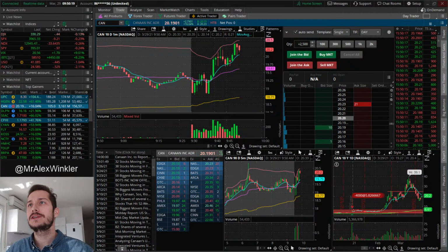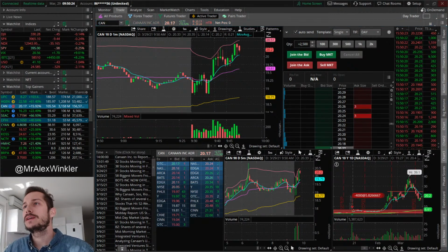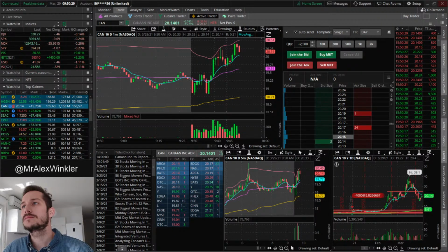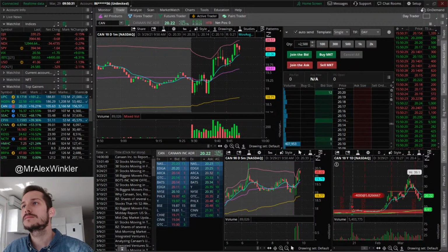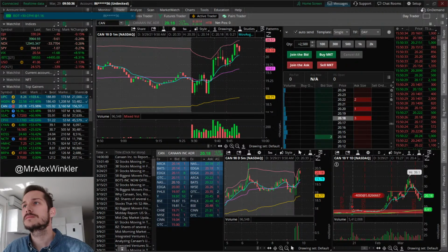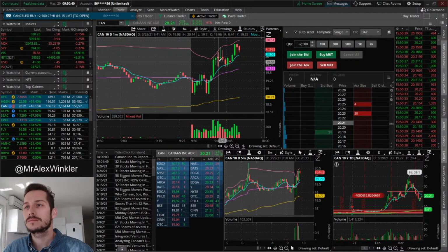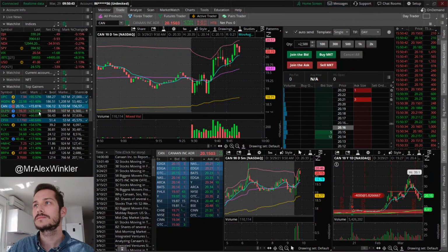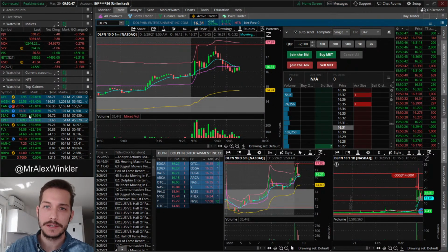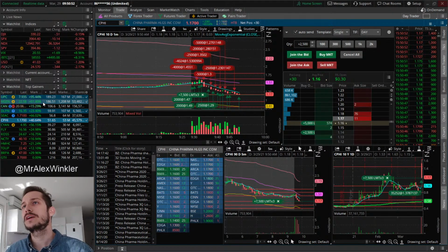I'm watching CPHI, possible second dip on this one. Feel like I'm getting a slightly better read on it. Small entry on DLPN. I mean CPHI. Sorry, there's too many tickers today. Didn't get my fill again though.